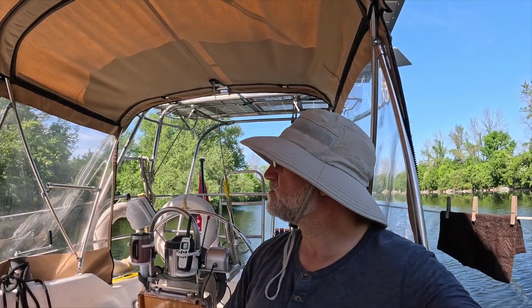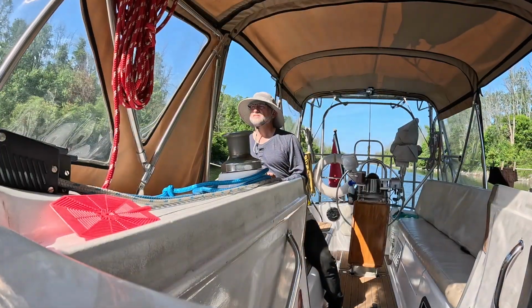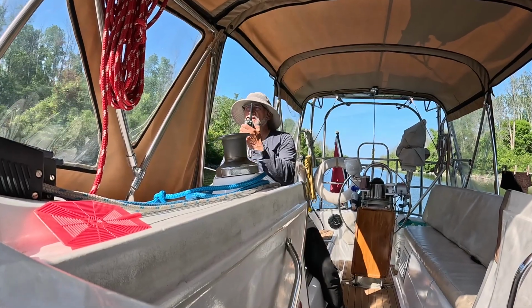I've got 14 knots wind here is what it's showing me. So we'll just take our time, don't overload the motor. We'll get there when we get there. Hey, bridge master calling Northern Dancer, bridge master hailing the Northern Dancer. Go ahead, bridge.